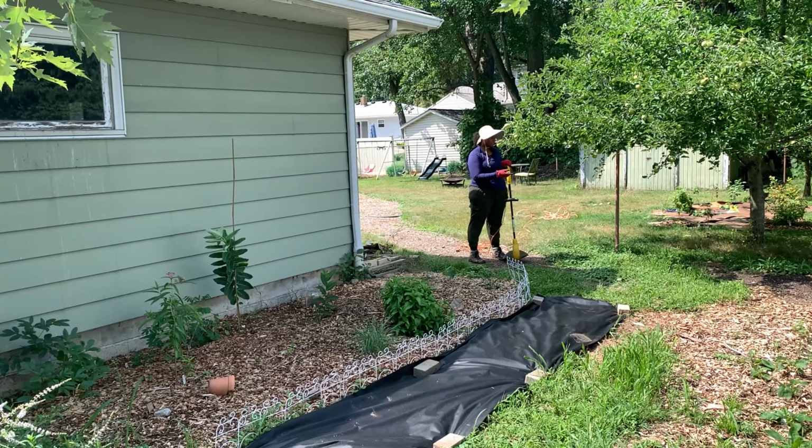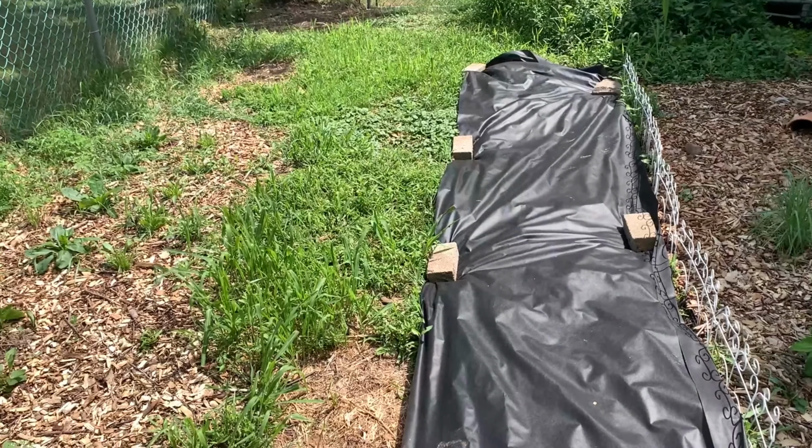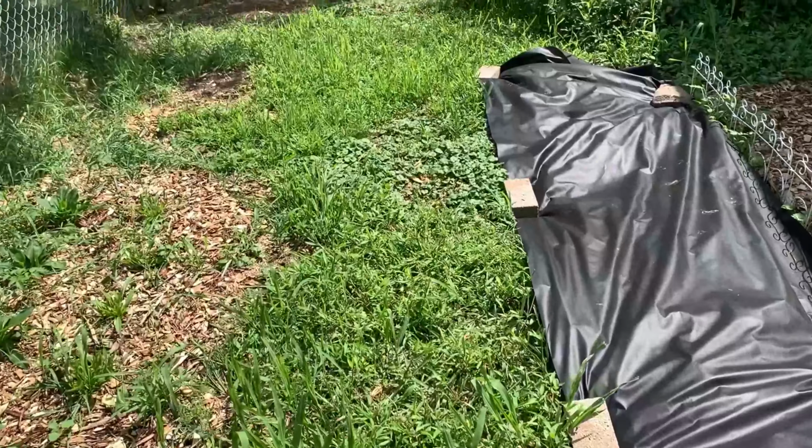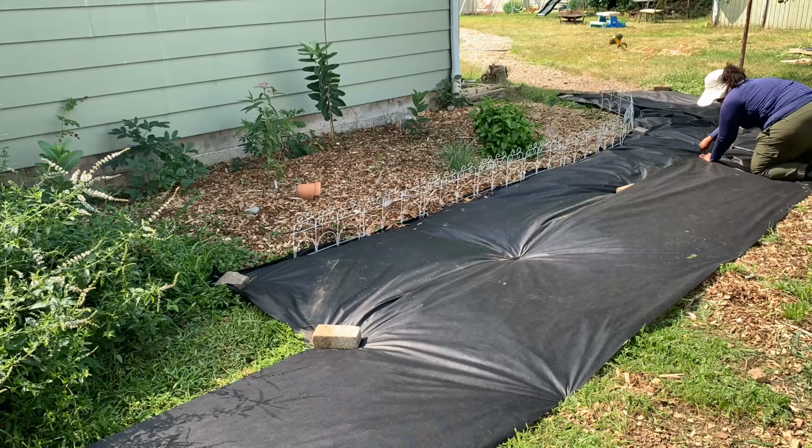You can use a shovel to dig it out. You can use a sod cutter. The easiest way to go about removing the grass from that section of the garden is to just smother it with cardboard or thick plastic. And while this will take some time, you may have to wait a few weeks and on a hot summer part of the year, so that you can kill the grass and weeds underneath it.